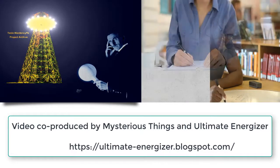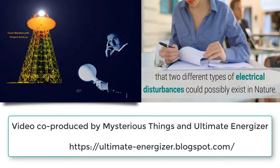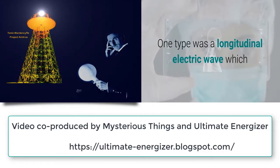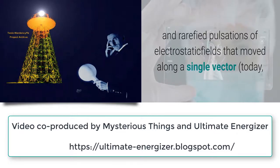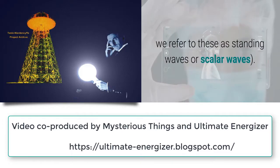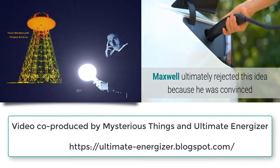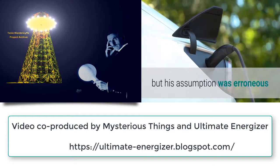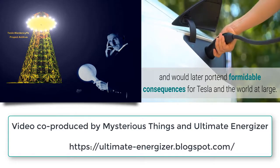Maxwell's equations. Using mathematical models, James Clerk Maxwell had earlier suggested that two different types of electrical disturbances could possibly exist in nature. One type was a longitudinal electric wave which required alternating concentrations of densified and rarefied pulsations of electrostatic fields that moved along a single vector. Today, we refer to these as standing waves or scalar waves. Maxwell ultimately rejected this idea because he was convinced that this type of wave propagation was impossible to achieve, but his assumption was erroneous and would later portend formidable consequences for Tesla and the world at large.